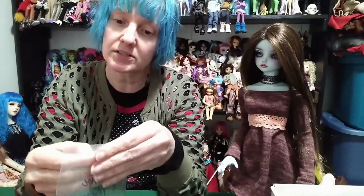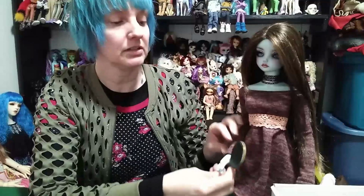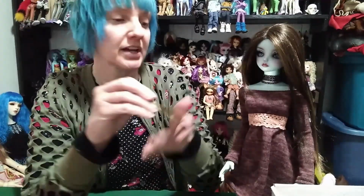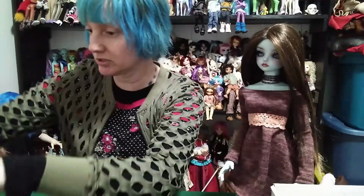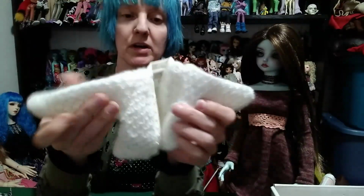Got this neat hand mirror so she can look at herself, although since she's not a smart doll, she doesn't have any claspy hands. I think I might actually have grasping hands for her, but not with me. So it's a little tiny mirror. Some more things. These were dollar items, and I'm just like, well, why not? It's a white sweater. It might fit.